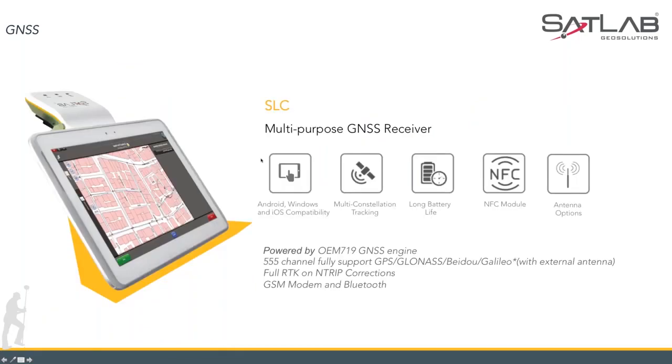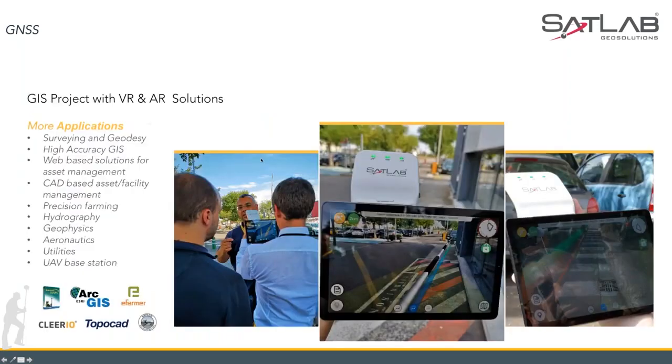Once more about our GNSS device, this SatLab SFC. This is a unique device because we can use it as a sensor, as a PK device, as a hand device for many applications. It supports full constellation, GPS, GLONASS, Beidou, and Galileo, and with correction has modem, Bluetooth, NFC, and also BLE Bluetooth. So this device we can use for many different applications.